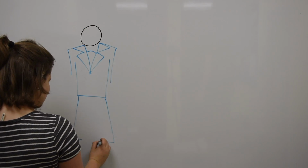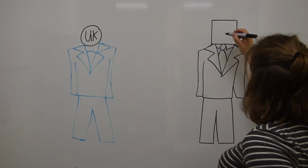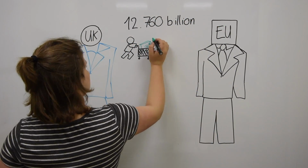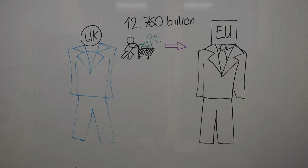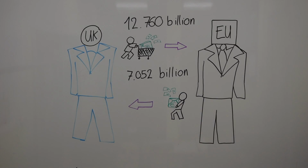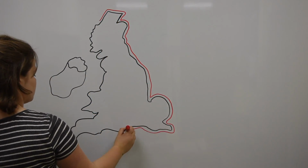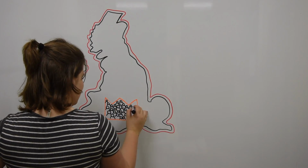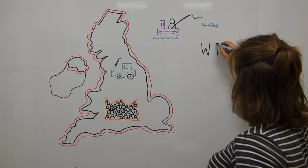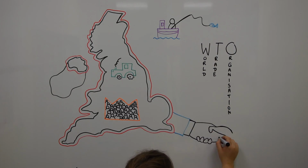In the case of a hard Brexit, it would mean that the UK wouldn't have to contribute to the EU budget anymore. Indeed, every year, the UK gives €12.760 billion to the EU and receives €7.052 billion from the EU. Consequently, the UK would have control back on borders, sovereignty, fishery and agriculture policies and be part of the World Trade Organization. Therefore, the relationship with the EU would be based on World Trade Organization terms.